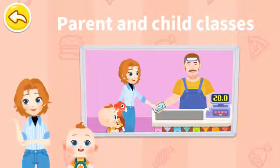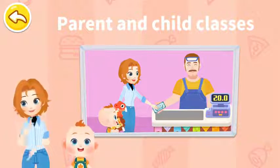When shopping in the supermarket, you need to instruct kids to pay for the products before using them.